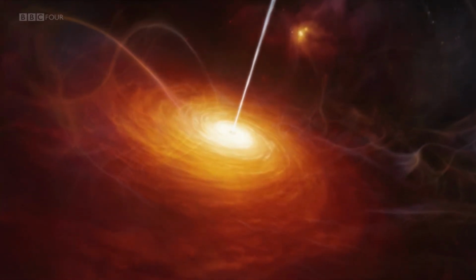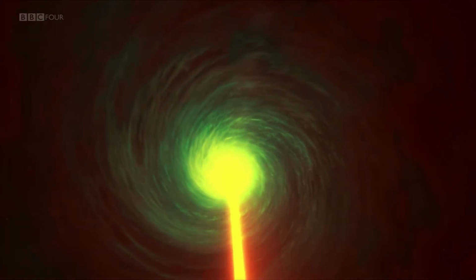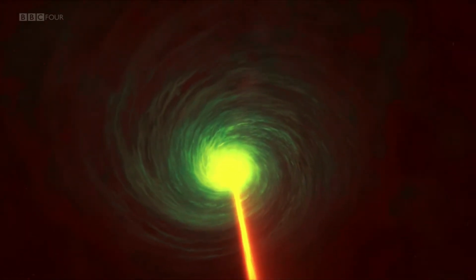It means that this supermassive black hole was blazing away just 700 million years after the Big Bang. And if all supermassive black holes are that old, then it's possible that they played a role in the evolution of the entire universe.